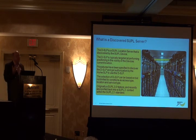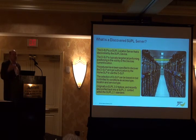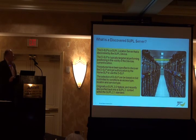Now, discovered SUPL servers were originally a SUPL 3.0 feature, which is the very latest version of SUPL, which is being standardized, but there's been an attempt, or a successful attempt, to port it back into a SUPL 2.0 context within the context of SUPL 2.1. The reason for that is that there have been deployments of SUPL 2.0 at the moment, and people are concerned that SUPL 3.0 is somewhat in the future, and putting this capability into SUPL 2 will speed up its introduction into networks.